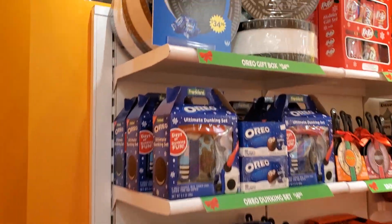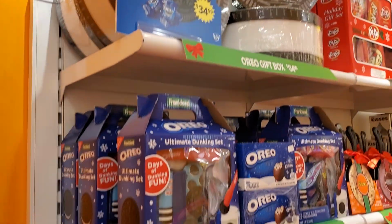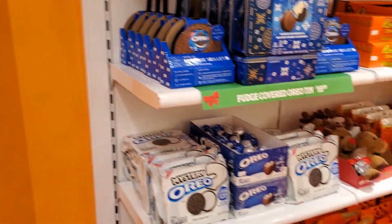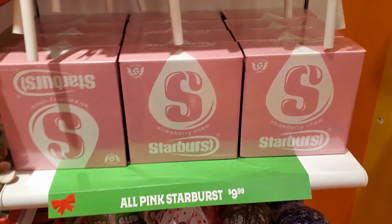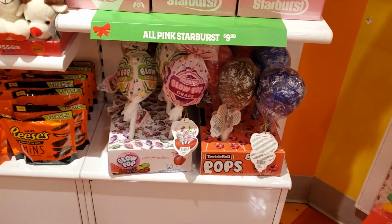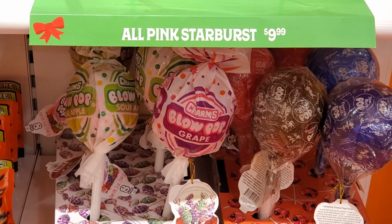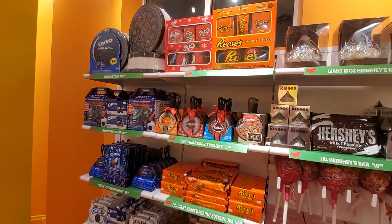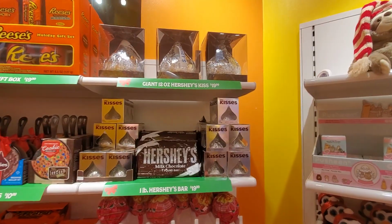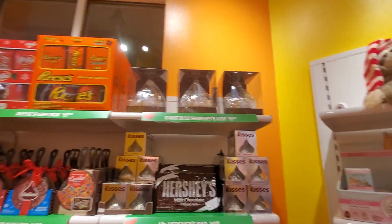Look at that big, huge Oreo cookie. You see that? And for those of you who were wondering about this big lollipop, there they are. You see that? Okay. This is the sugar store. Look at that huge Hershey's Kisses. Huge, isn't it? I'm gonna pick one up.